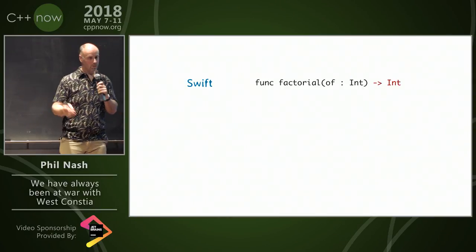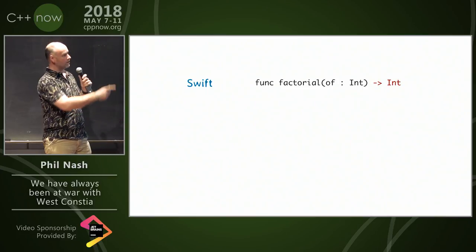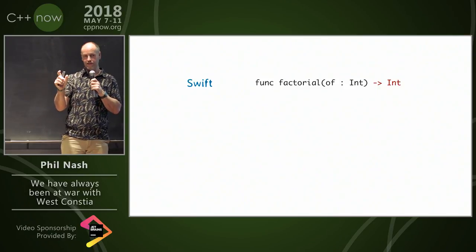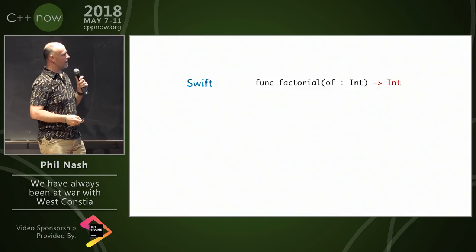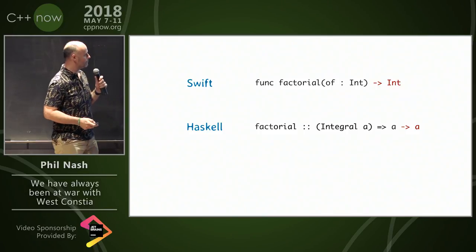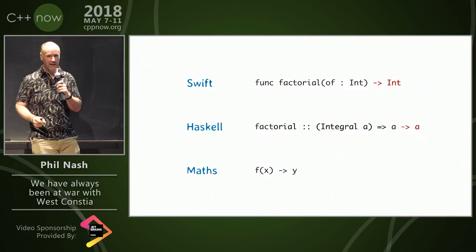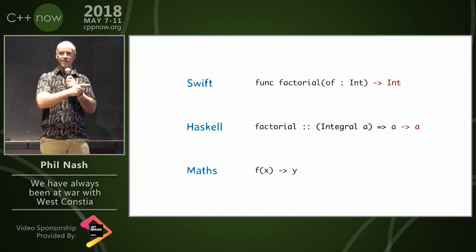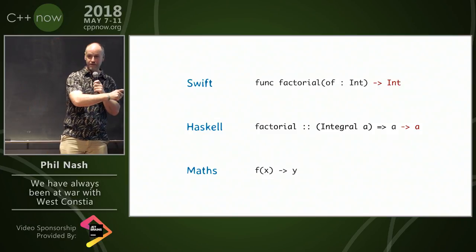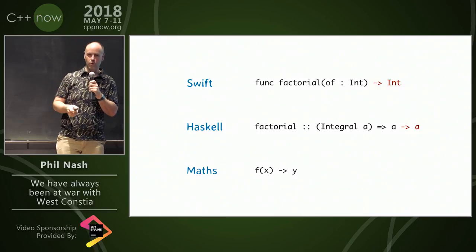Other languages, for example, like Swift, always use the trailing return type syntax. Notice it introduces the function with the func keyword, same number of characters as auto. Interesting. Haskell, of course, also uses the trailing return type syntax. Even pure maths uses the same trailing return type syntax. In fact, that's where this all comes from. So we could argue that this is the most natural way to do things, which is quite a nice argument. It's not a particularly strong one.